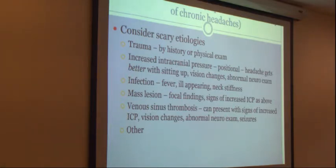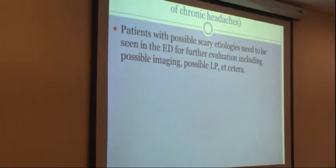So when a patient shows up with an acute headache, is it trauma? Could it be increased intracranial pressure? Do they get better when they sit up? That would be a little weird. Most people like to lay down. Do they look like they're infected? Do they have an abnormal exam? Do they have a mass lesion in their head? Do they have a clot? Or is there anything on their exam or story that makes us think it's scary? If there is, they need to go to the ED. They need to be admitted and they need to be worked up, okay? But that's not the majority of headache patients, and that's not really what we're talking about in the scope of this talk.